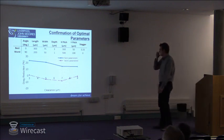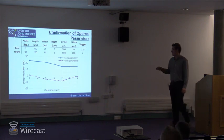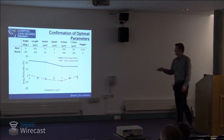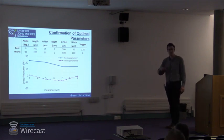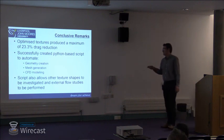Then we got all the best and worst combinations of these parameters, and then we ran them again to see what the drag reductions are. If you have the best parameters, then of course we see a reduction in drag. If you have the worst parameters, what actually happens is it increases drag compared to a normal smooth surface, which concurs with previous research by Said and Sarangi a couple of years ago that concluded if you don't optimize a surface, then don't bother texturing it at all, because it'll increase the drag. So we've got an optimized texture that produced a 23.3% drag reduction.